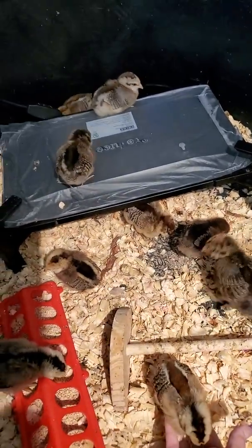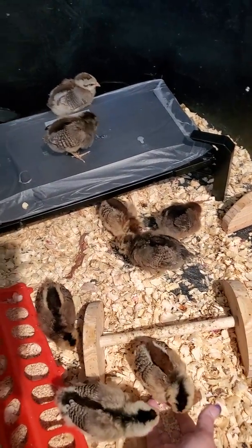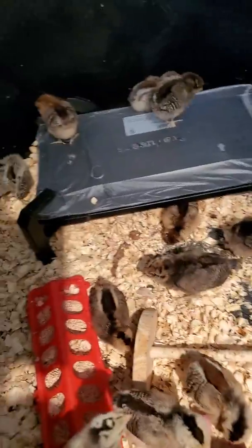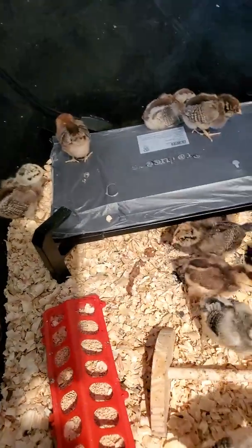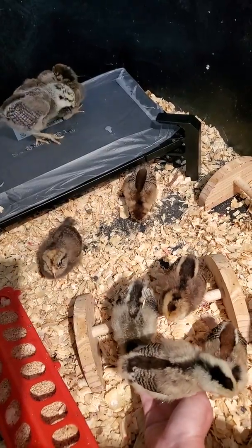They often clean themselves. You'll see them pulling at their feathers and making sure their feathers are all cleaned. There's Luna over there cleaning up underneath her wing. And there's Flower in my hand.